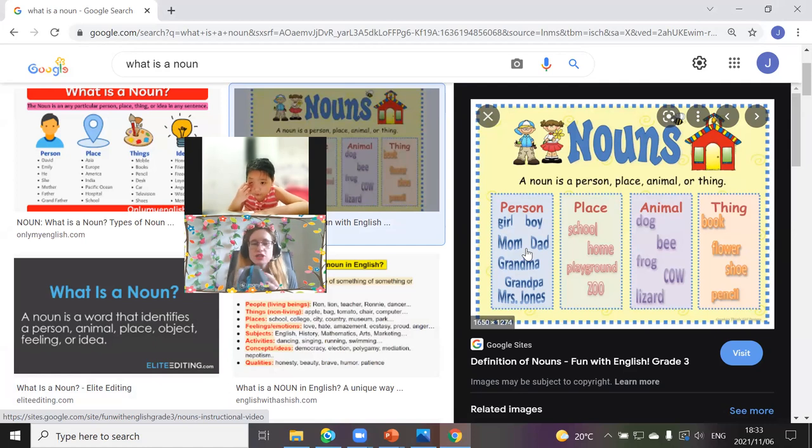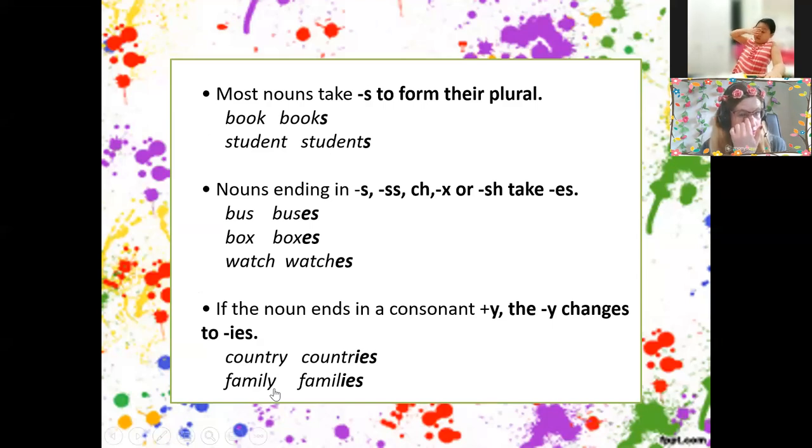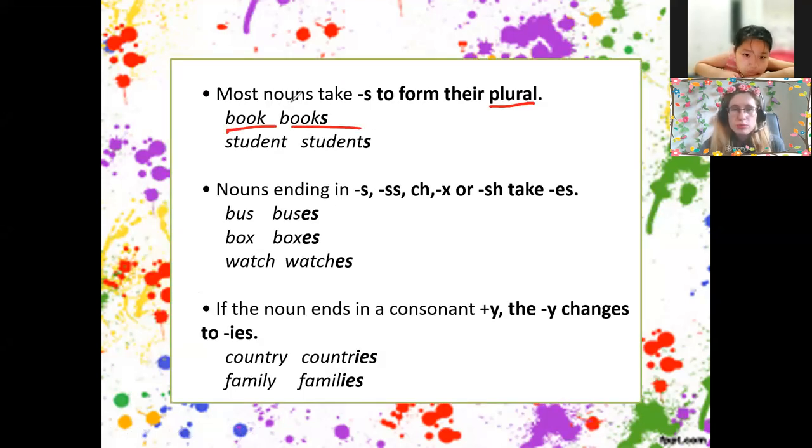So something we can touch. Pencil. Good. Okay, so let's have a look. So these are plural nouns, right? Plural. Book. Books. This is plural. And this is singular. Purse. Students. What are you reading? Book. Books. Students. Good.